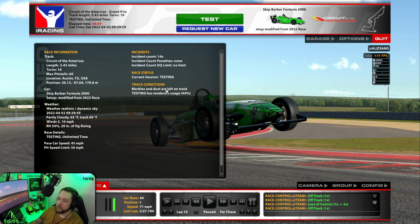Anyway, info tab for you. Track usage is 44%, moderate usage. High usage has more grip, low usage has less grip. Track temp is a suspiciously cold 69 degrees Fahrenheit. Considering this is meant to be in Texas, I thought it would be a bit warmer than that, to be brutally honest, but that's what I've dealt with.